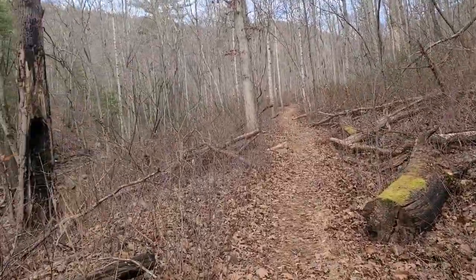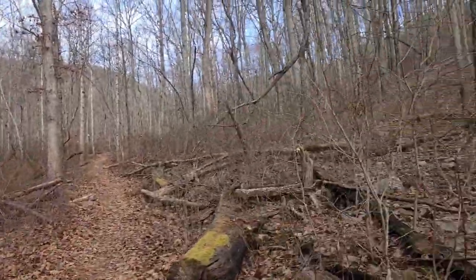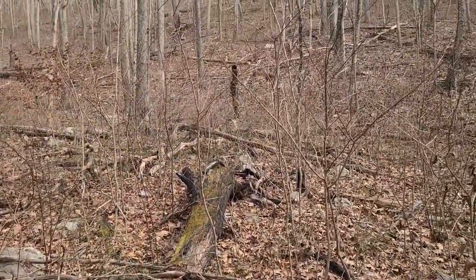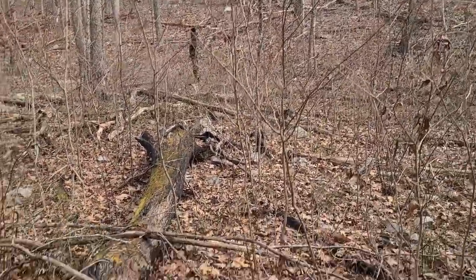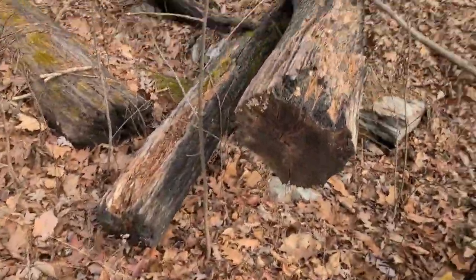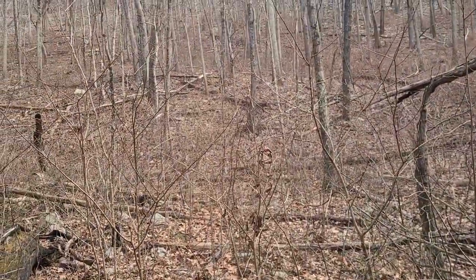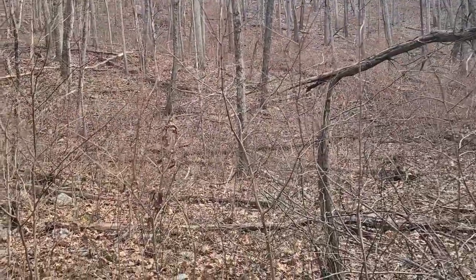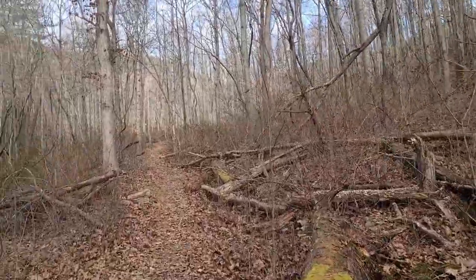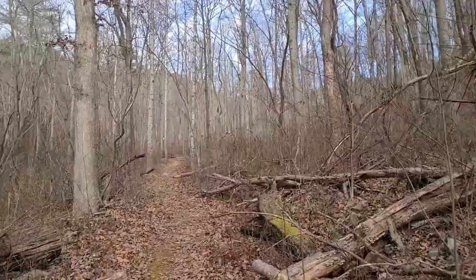So this area clearly had some sort of fire activity, but I don't know when, because there's some logs here that are burned on the ends. So this log was laying here when the fire happened. There's plenty of big trees still, and then there's a bunch of small trees, which tells me, so I don't know if it was a prescribed burn or whatnot.